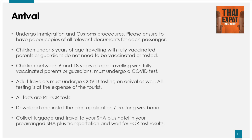You download and install the alert application or the tracking wristband. Now, just quickly to confirm about this. If you have a proper normal smartphone that you can download applications onto, that's all you have to do. If you're maybe an older person or you don't have a phone, or your phone is an old Nokia from 2001, you're going to need a tracking wristband. I'm not sure what the charge is for this, whether you rent it and return it when you're leaving. I'm not quite sure.